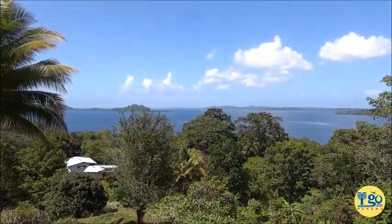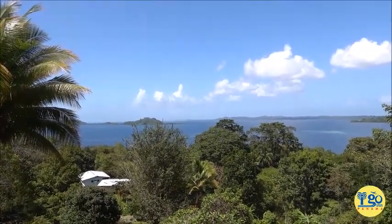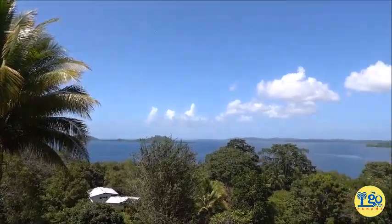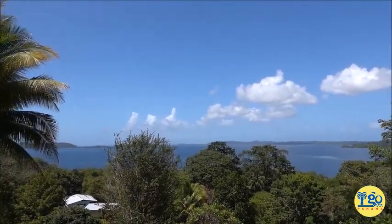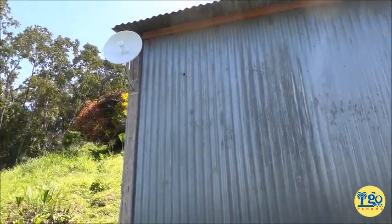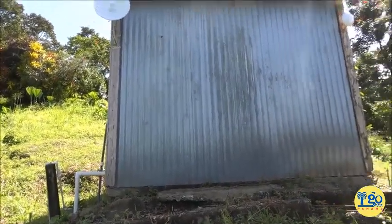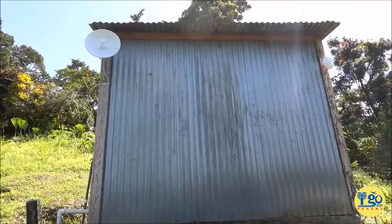Look at this view. Amazing. But the other really amazing thing is that this view, let me try not to break my neck on this hill, comes from what used to be one of our water storage houses. A long time ago, this property had water storage tanks in here. Currently ours is up at the top of the property.